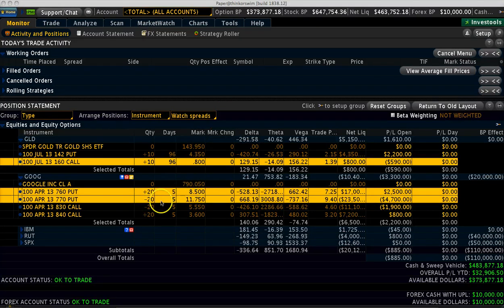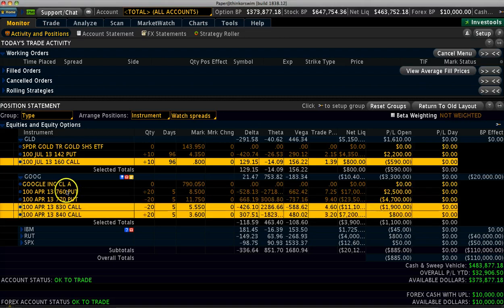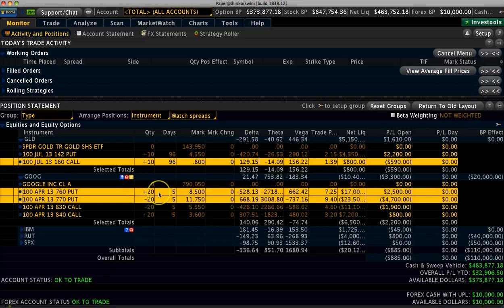So at this point, if you see, Google's at 790. On the call side, we are $40 away, whereas on the put side, we are only $20 away. So, you know, right at this moment, at least, the risk is more towards the put side. And of course, this was a trade that we did not realize that earnings are coming in. So anyway, let's try to make the best out of it. We do have a booked profit of $1,300 on this trade, so we do have some room to give something up. But let's see what we do.